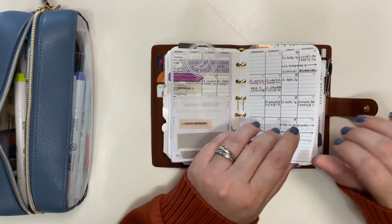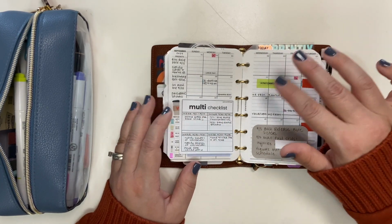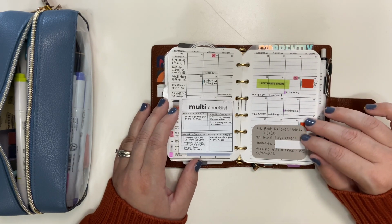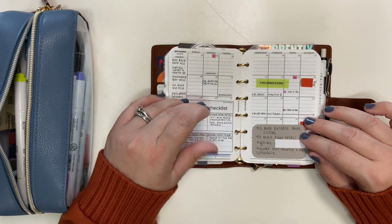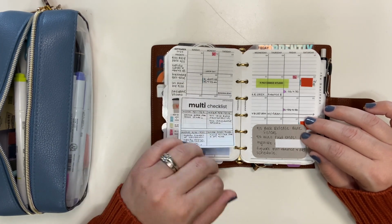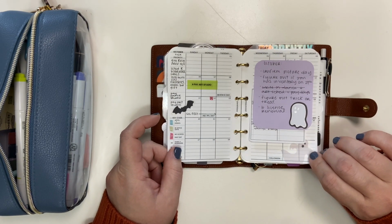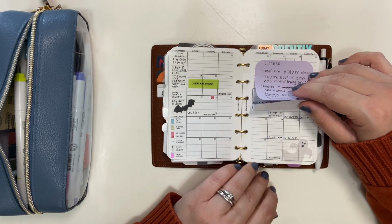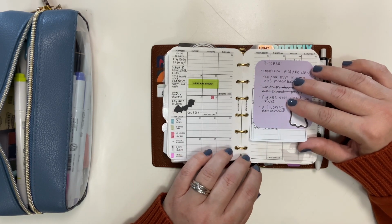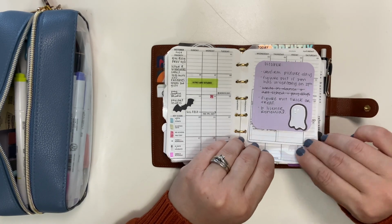And then I just have all my monthlies in here until the end of 2024. And you can see they already have some page flags and sticky notes on them indicating things. I have the multi-checklist with the weeks on each one, just layered with some more sticky notes. And I just have them until the end of the year in here. I have birthdays and anniversaries and things already typed out on here. Before I print mine, I actually type on holidays and birthdays. So I have all that info.